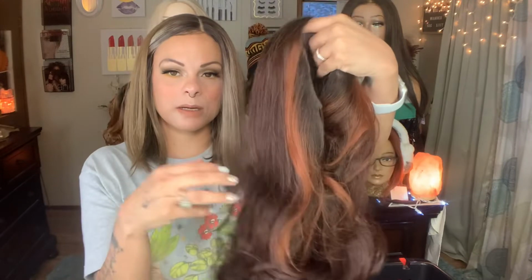And this is her, and this is the color. Isn't this such a pretty color? Ugh! That is definitely a cinnamon mocha. So I do have her.